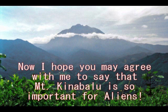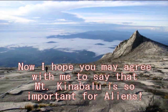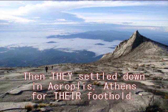This is Mount Kinabalu. A beautiful mountain. The aborigines live just near here. But the aborigines around here say that this is a mountain of death, and a very sacred place for the aborigines living here in Borneo, they say. Then I found that this is around the Acropolis and like this.